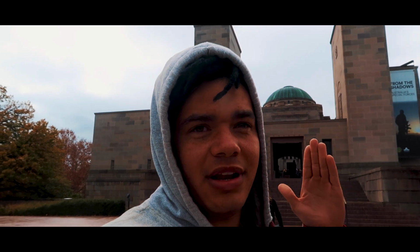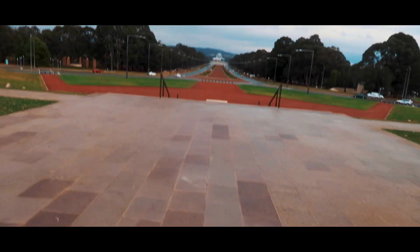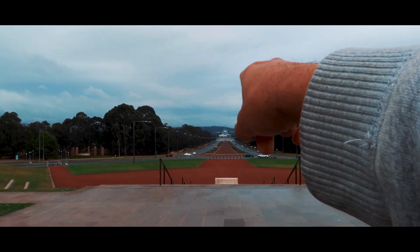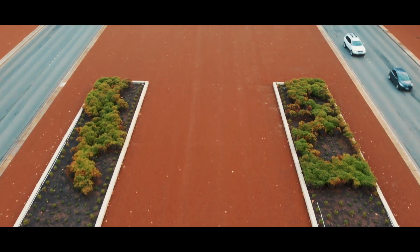that it lines up perfectly with Ainslie Lookout behind, then Anzac Avenue, which is this long road going down there, and on the far side you have the old Parliament building, then the new Parliament building on the very top.